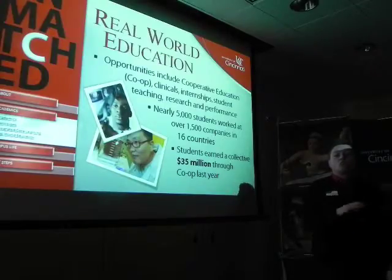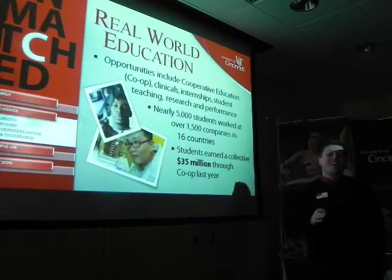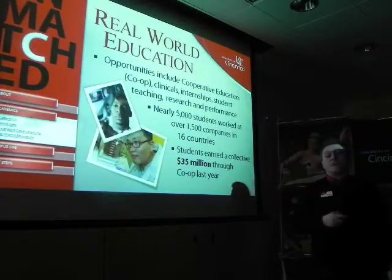However, it's not going to cost you any additional money because when you're on co-op, you're working a full-time 40-hour-a-week job and not paying any tuition. Now, speaking of working a full-time job, all of our cooperative education experiences at UC are paid, and most students make anywhere from $40,000 to $60,000 during their time at UC.